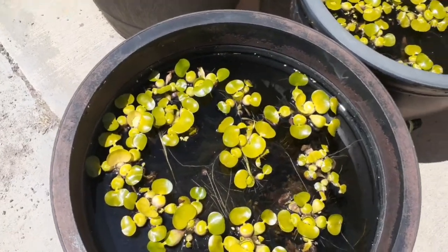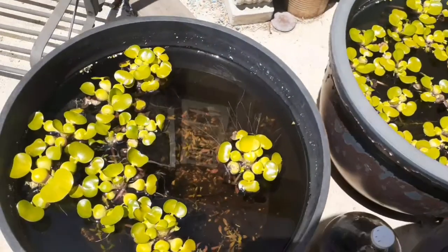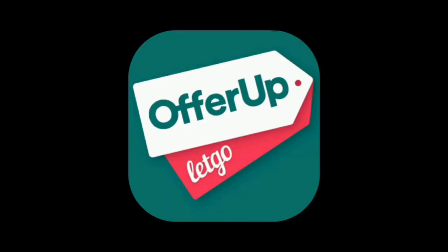Then I had so much I just had to either get rid of it or sell it. So I decided to sell it. I sell all my pond plants on OfferUp. It's a very simple yet very efficient way to buy or sell.